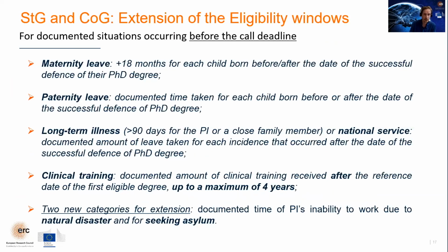So regarding those extensions of eligibility windows, you have a couple of them. You have maternity leave, which adds 18 months for each child for the mothers among you. You have paternity leaves, so that's documented time for each child, so that will vary very much between countries. You have long-term illness, by that we mean more than 90 days, or national service. And you also have clinical training up to 5 years after receiving your PhD. And then there's 2 recent categories for extensions. That would be the documented time of the PI's inability to work due to natural disaster or due to seeking asylum.